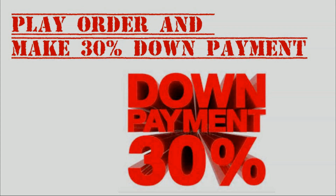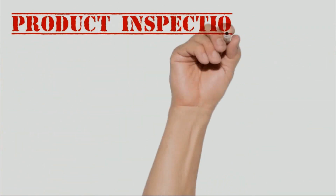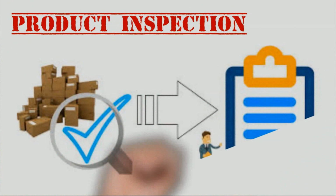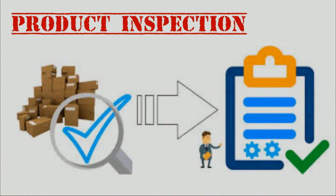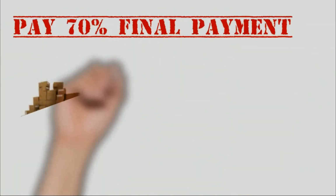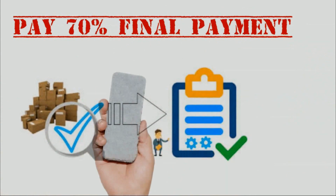And then once you get the 30% down payment, they make all the units, and when the manufacturing is completed, you get an inspection service, right? You can get inspection services for $99, super cheap. A third-party company comes in China, looks at all of the units, makes sure that they're all completely good, that the quality is high, that everything looks perfect, and once that final inspection passes, you pay the manufacturer the final 70%, and everything is good to go, right?